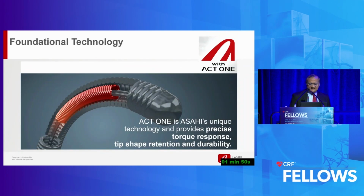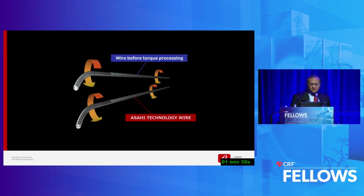So Act 1 is Asahi's unique technology, and it really allows for precise torque response, tip shape retention, and durability, which is what you want. You don't want the wire to get mangled and not be able to use it. You want to be able to reuse it and torque it, and you want it to be durable and allow devices to go down it.